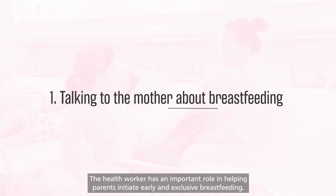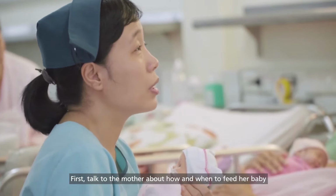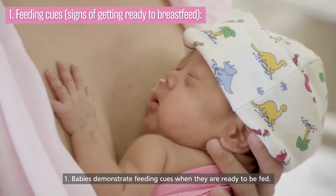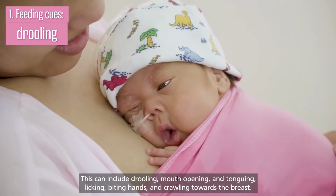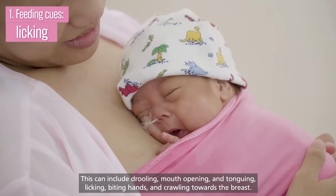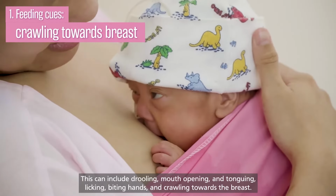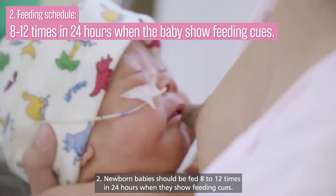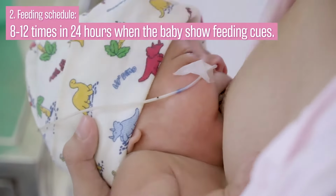Talking to the mother about breastfeeding, the health worker has an important role in helping parents initiate early and exclusive breastfeeding. First, talk to the mother about how and when to feed her baby. 1. Babies demonstrate feeding cues when they are ready to be fed. This can include drooling, mouth opening, and tonguing, licking, biting hands, and crawling towards the breast. 2. Newborn babies should be fed 8 to 12 times in 24 hours when they show feeding cues.